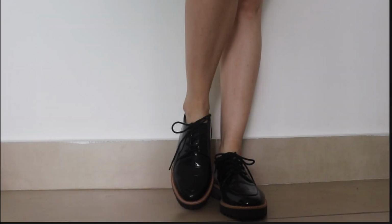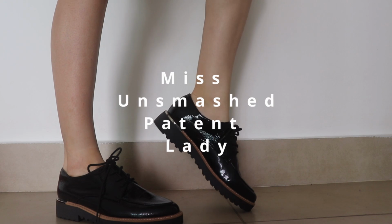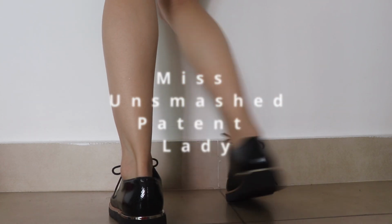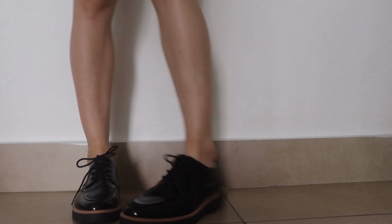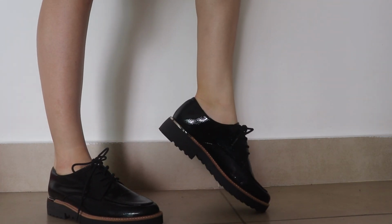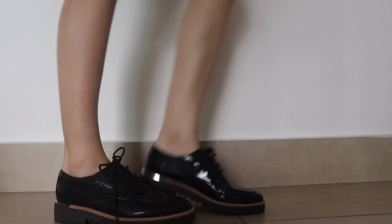Miss Unsmashed Patent Lady goes to the Franco Sarto pair. Yep, I could actually wear this pair, not like the pair at the thrift shop, but I'm grateful because I could find you and you're great for my project. I really like you. I can actually wear you.